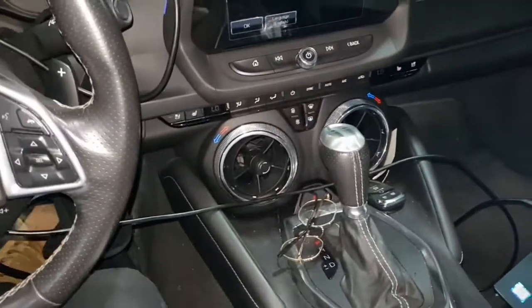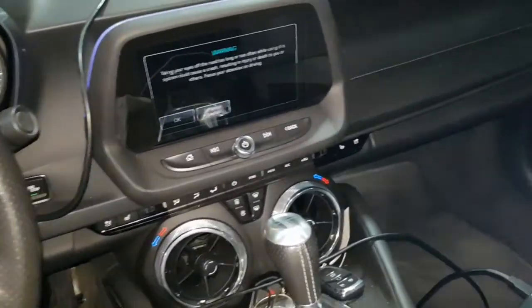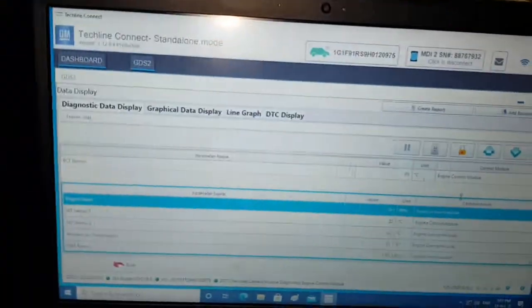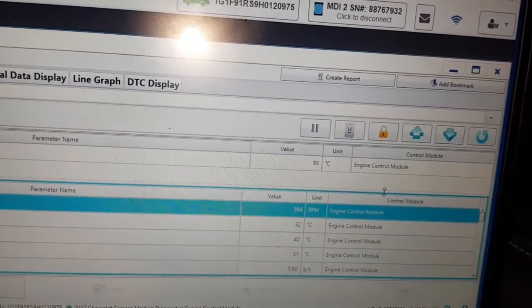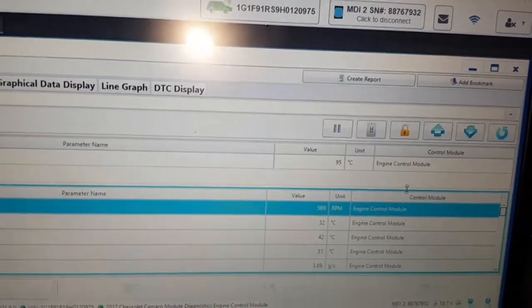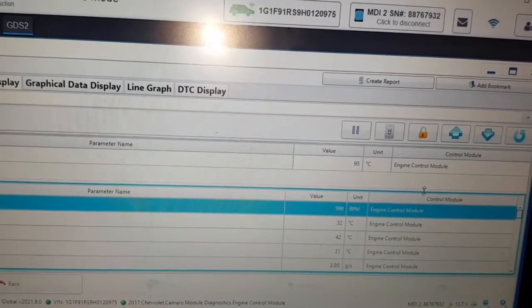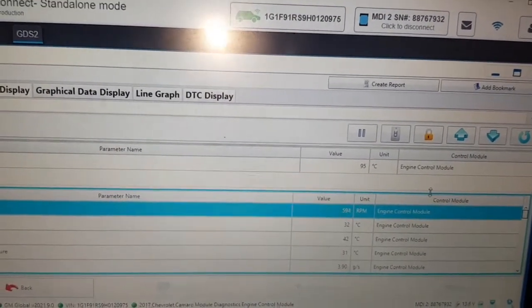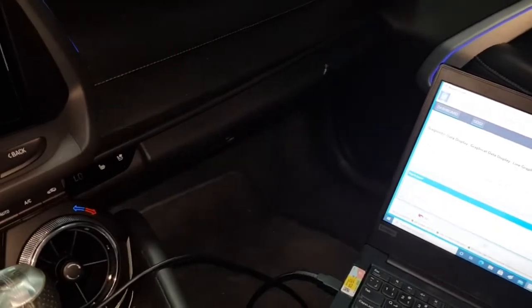So guys, after more than 15 minutes of engine running, the engine coolant temperature or ECT is 95 degrees Celsius. So indication, guys, the thermostat is working properly. And also the P0128 trouble code is not set again. And also the cooling fan is working normally.